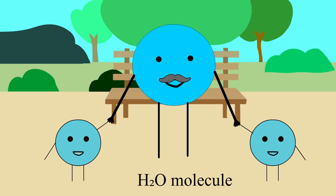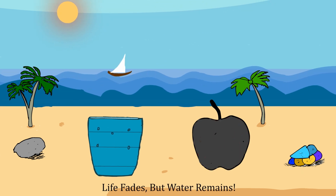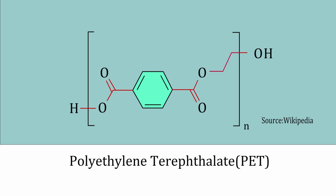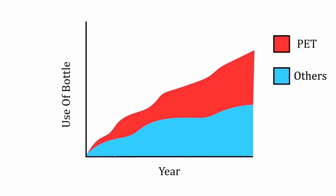First of all, water is a stable compound. It never goes bad nor expires. However, the reason why the water bottles have an expiry date is not about the water, but about the bottle itself. Water bottles are usually made of a type of plastic called polyethylene terephthalate or PET for short. PET is a lightweight, durable, and commonly used material for beverage bottles.